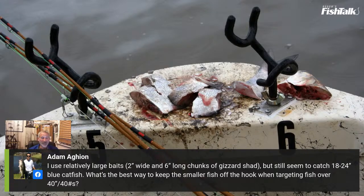Not something that I learned myself. This is something I was told. But I have been told the best way to focus on the really, really big ones is to catch a live bluegill and put a live bluegill down there. And you get a big bluegill, those small fish have trouble catching it and choking it down, but the big ones grab it. Now, that's what I've been told.